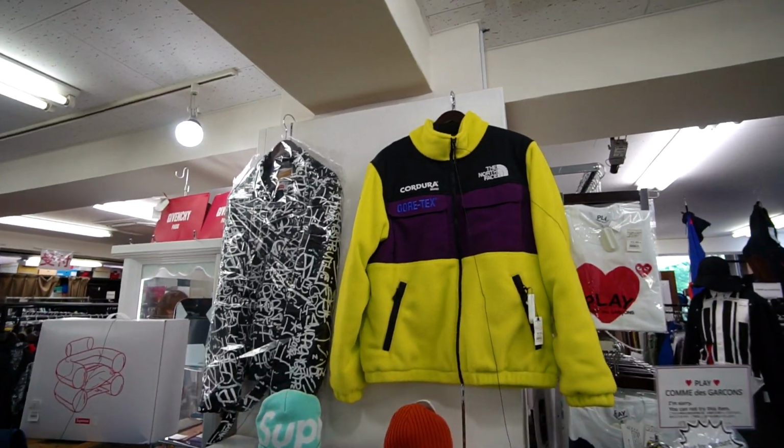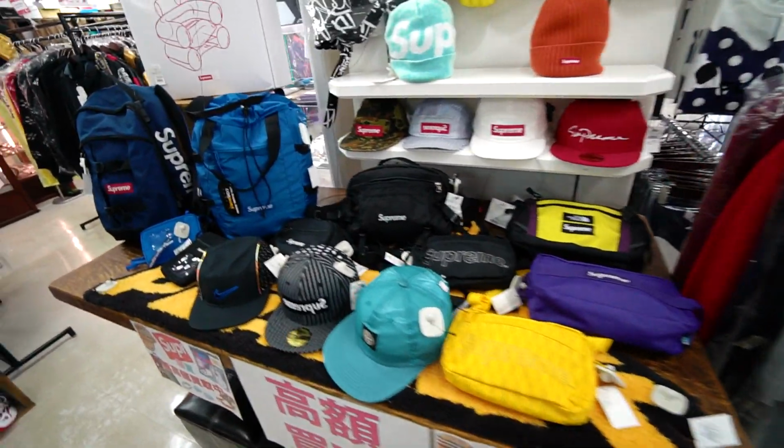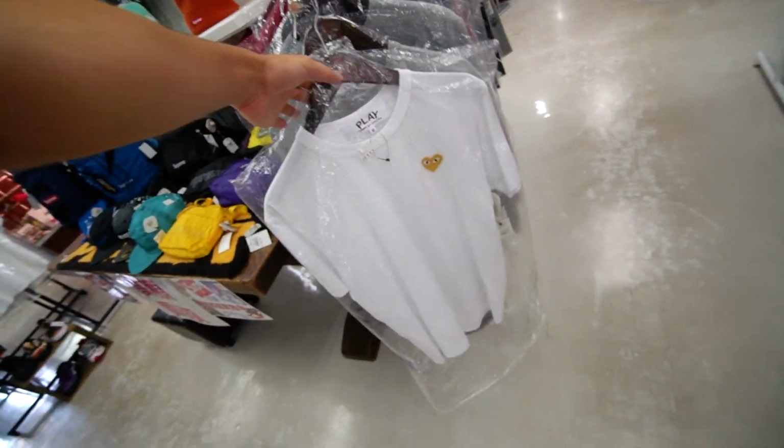Here's a look at a bunch of the Supreme accessories and jackets that they have. The bags and hats are on this table. Before they used to put a lot of heat on here, but now they spread it out. They also have a crazy selection of play CDG. So yeah, the best selection in Japan.